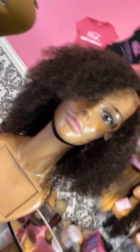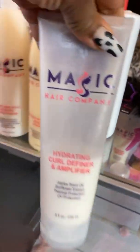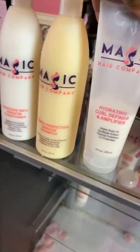This is unit number 410. We get a lot of requests for kinky curly. The best thing to maintain that kinky curly hair is our hydrating curl definer and amplifier.